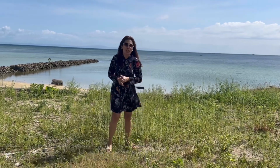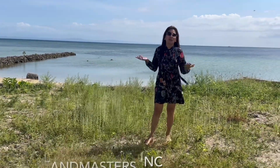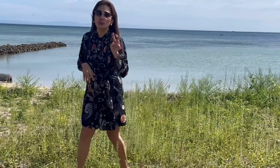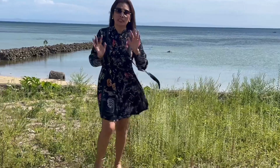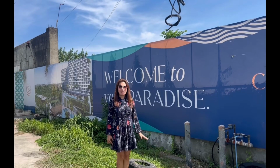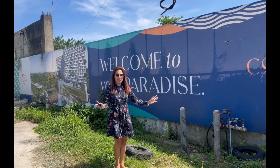Right now, we are in the vicinity of Costa Mira Beachtown Mactan, a project of Cebu Landmasters Inc. This is a 4-building development soon to rise, and we are now pre-selling Tower 3, but we're still waiting for the license to sell for us to go full blast and sell this property. For Tower 1 and 2, sorry to tell you that it's sold out already. Welcome to your paradise. This is Costa Mira Beachtown Mactan.